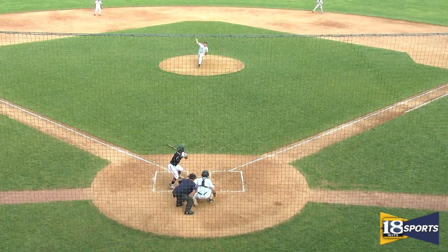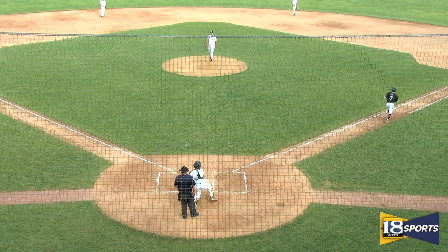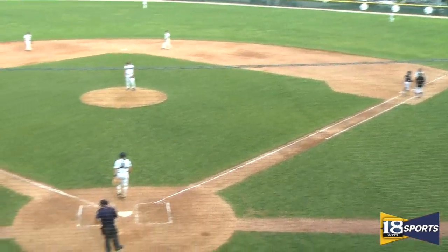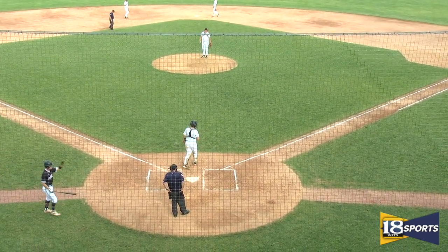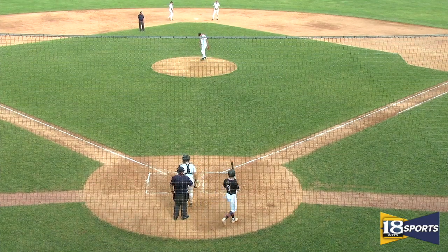The wind and a 3-2 is outside for ball 4, and Russell draws the leadoff walk. Good at-bat for Zach Russell. His 3rd walk issued by Kuntz thus far. He has struck out 2.